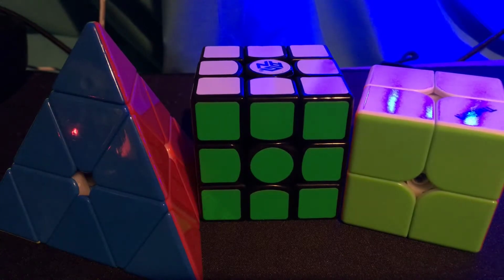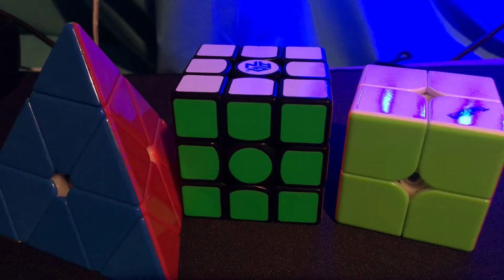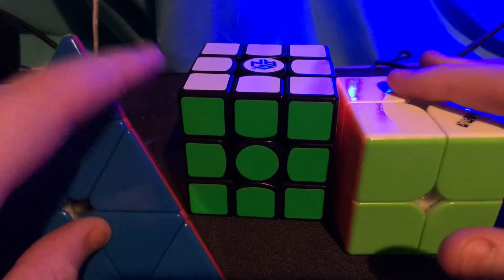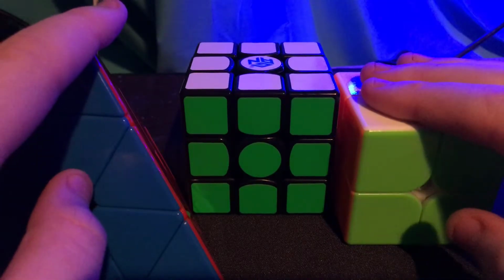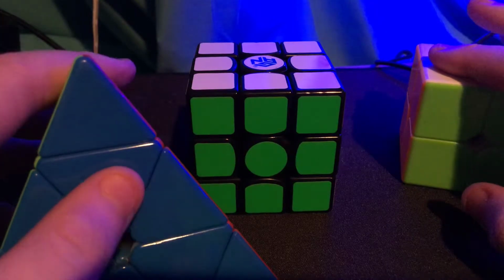But these are the cubes that I'll be using. I'm not sure about my 3x3 because I am going to be getting the GANS 354M soon. Well, when I say soon, I mean like in a few days. But I know for a fact I will be keeping my Pyraminx as its main, and I may be getting the 2x2 main. I'm not going to be able to confirm the 2x2, but I know for a fact I'm keeping my X1 Bell as my main. It's just an extremely good performing cube.